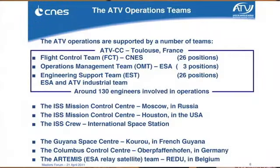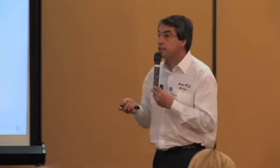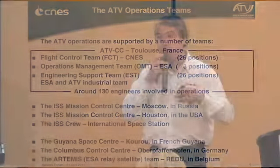The operation team: we had teams in Toulouse, people from CNES, people from ESA, and also people from the flight segment. Around 130 engineers were working in the operation in Toulouse. But we were also interfacing, and I think it was a premiere, because the two main control centers of the ISS were also active during our operation. Moscow, of course, because we docked on the Russian side, and Houston for the overall safety and to give the go for the different phases. For the undocking, we also interfaced directly with the ISS crew. The rest of the time we interfaced via Capcom.